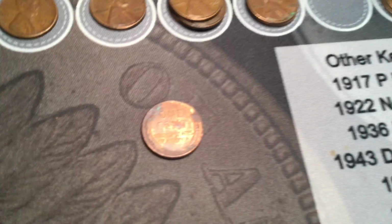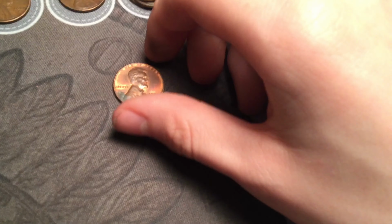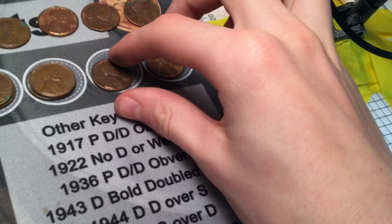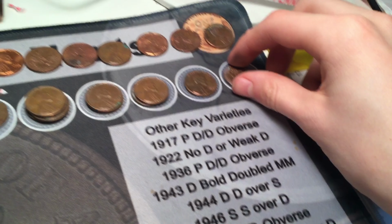Look how nice that wheat cent is. This is a red wheat cent. Not a stunner. A red wheat cent. 1958. Not a big surprise. So now we have a nice 1958 and a semi-nice 1957. But nothing will beat the reverse of that. I'm going to keep that reverse facing up. I love it. And I'll bring it back in for the next find.